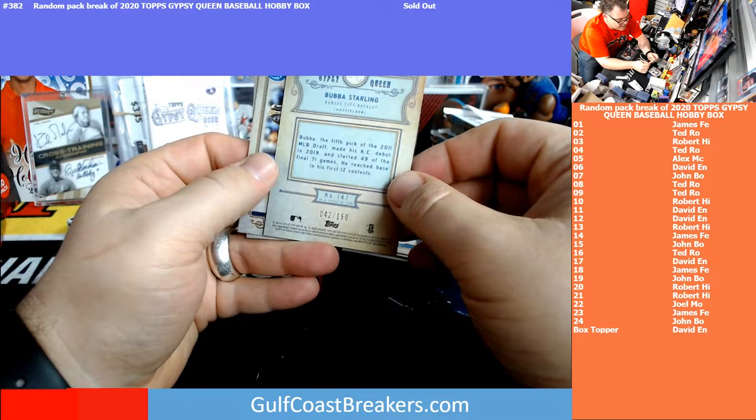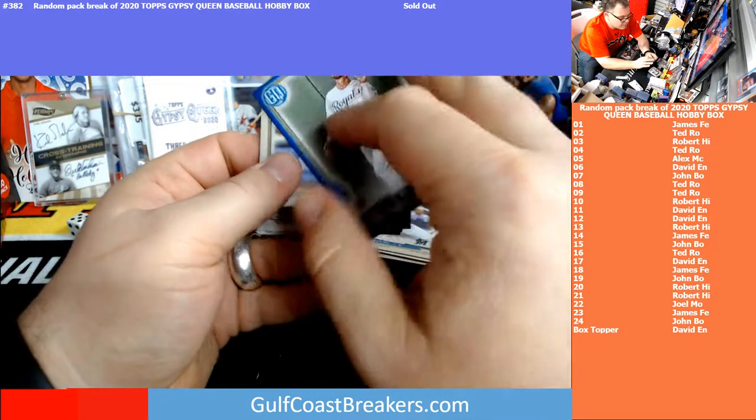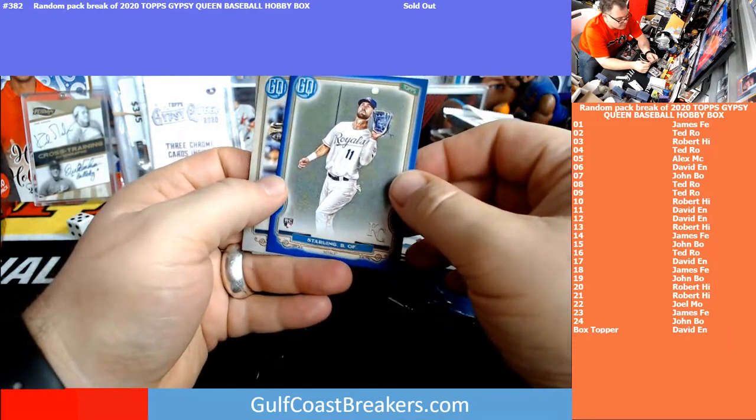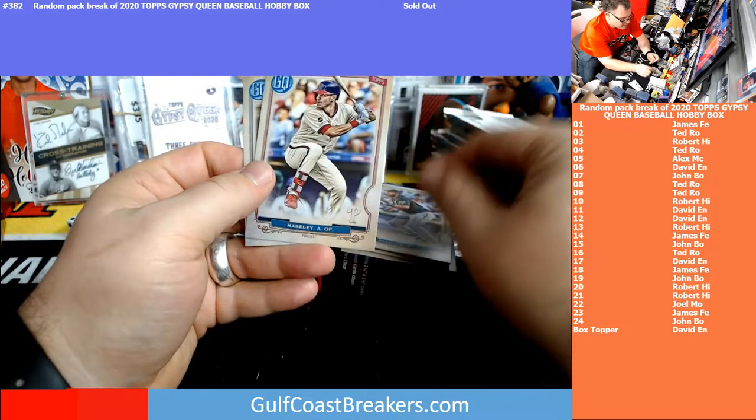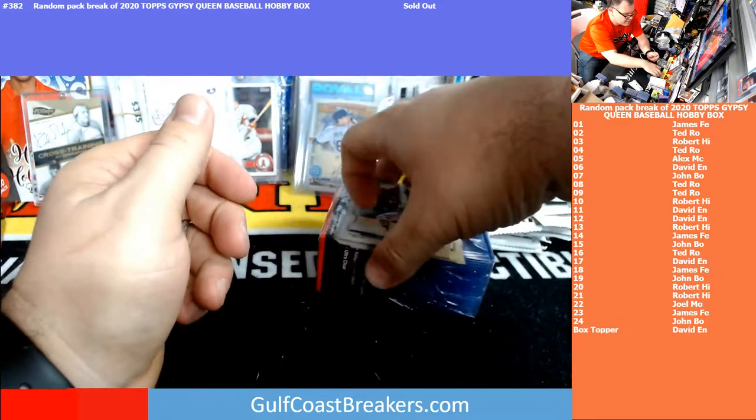Number 42 of 150. Rookie. Not familiar with him, but he is a rookie. So got a Bell, Hainsley, and Chris Davis.